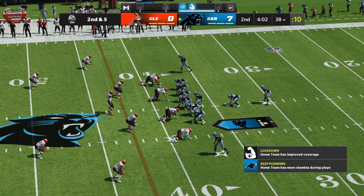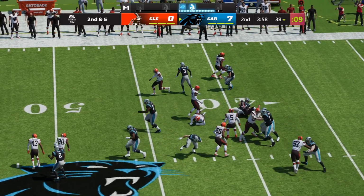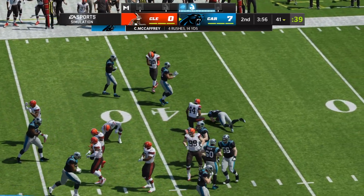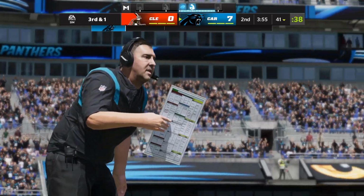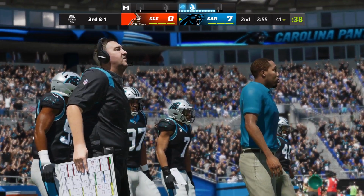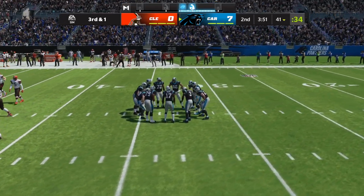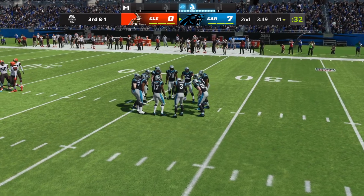Another run with McCaffrey on 2nd down. And this winds up a gain of 4 to the 41. If you're a football guy, that's a pretty run because everyone is in sync right there. Obviously, the guy carrying the ball, but how about the people up front? Leverage, athleticism, they created some nice space for him.